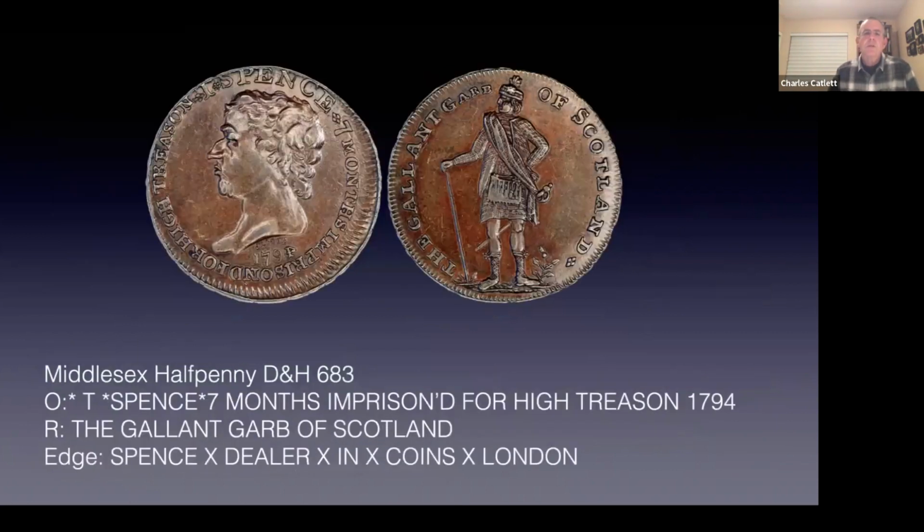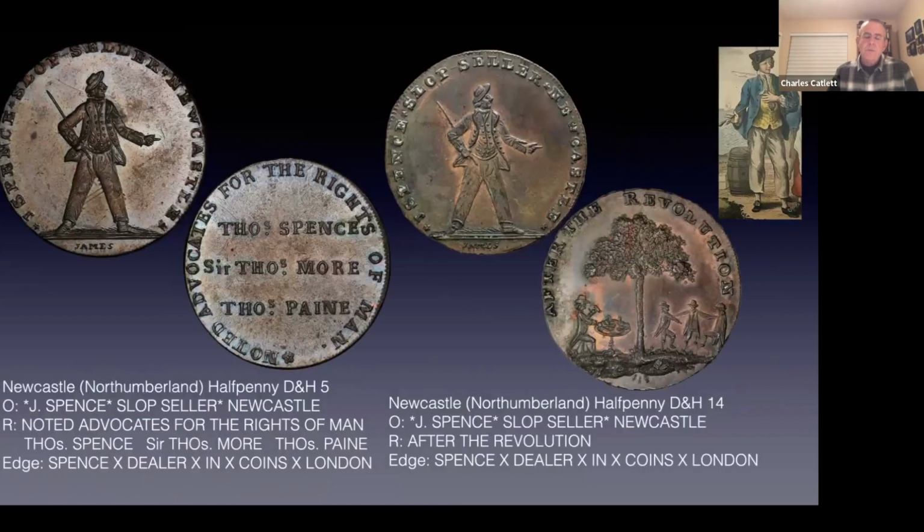Next obverse in Dalton and Hammer's book are the ones that have this image of him complaining about being imprisoned. I love the reverse, but he made this obverse to a number of different reverses, which sometimes didn't make sense. The gallant garb of a Scotland. Not quite sure what that meant, but this is one of the tokens' reverses to this particular die.